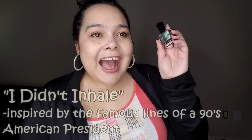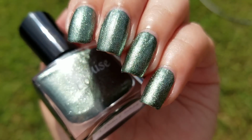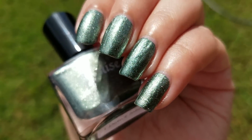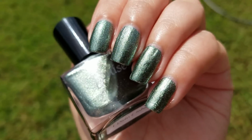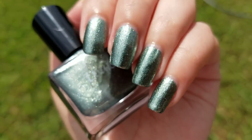The next polish that I put on my nails is this beautiful, beautiful metallic forest green, and this one is in the shade I Didn't Inhale. This polish is magical. Perfect 2-coat formula, very smooth application. If you like this color, you guys, I highly recommend this polish. It's so good. On my swatch pictures today, you're seeing 2 coats with the top coat.